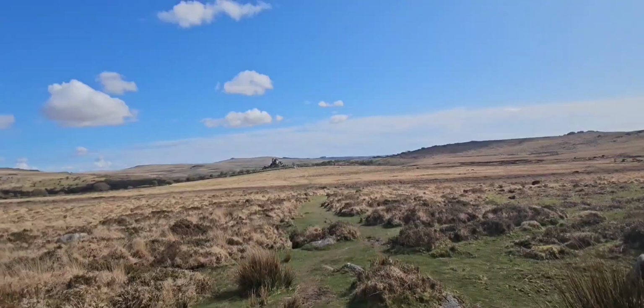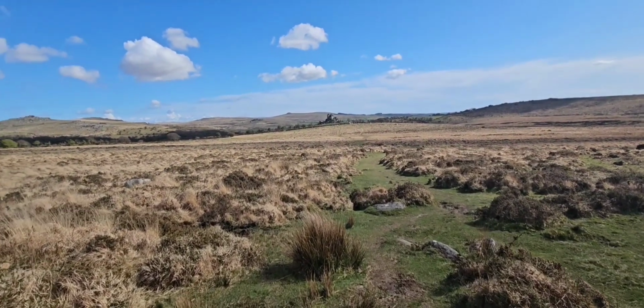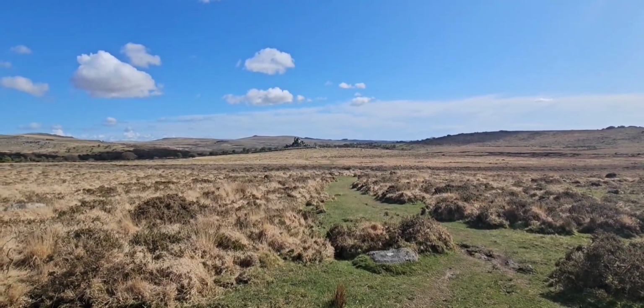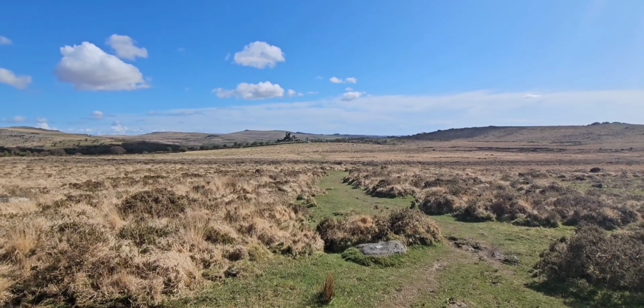Right, we're headed over there, folks, straight in front. We are getting closer to it. There's a little bit of a walk yet, so we'll bring you back when we get that little bit closer.